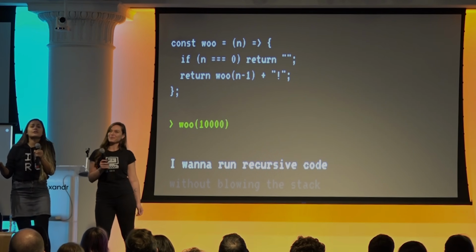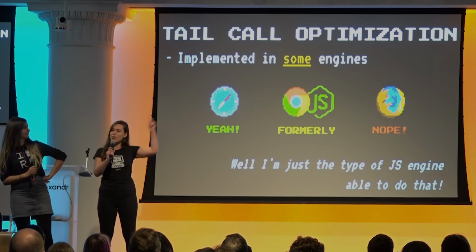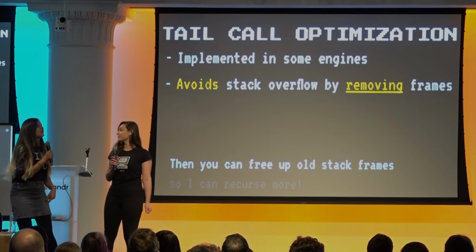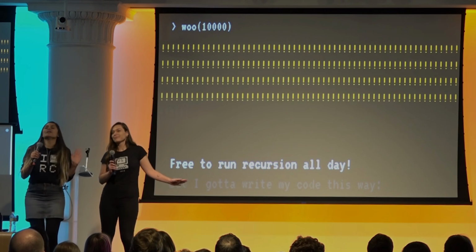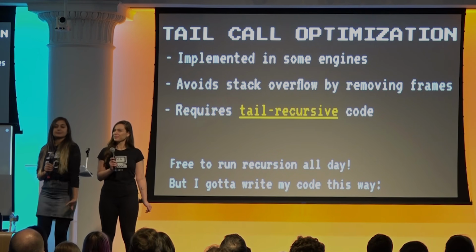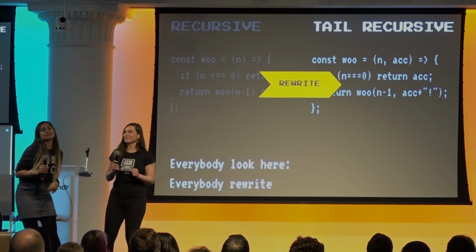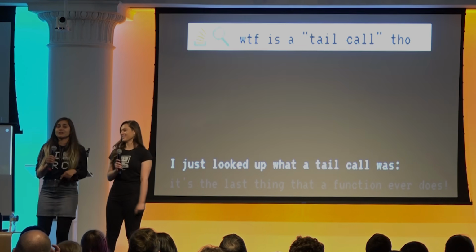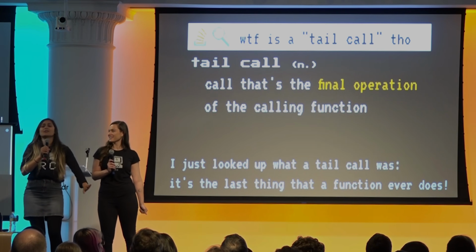I wanna run recursive code without blowing the stack. Well, I'm just the type of JS engine able to do that. If you're tail call optimized like some engines before, then you can free up old stack frames so I can recurse more. Free to run recursion all day, but I gotta run my code this way. Everybody look here, everybody rewrite your recursive code with tail calls in the spotlight. That's right. I just looked up what a tail call was. It's the last thing that a function ever does.